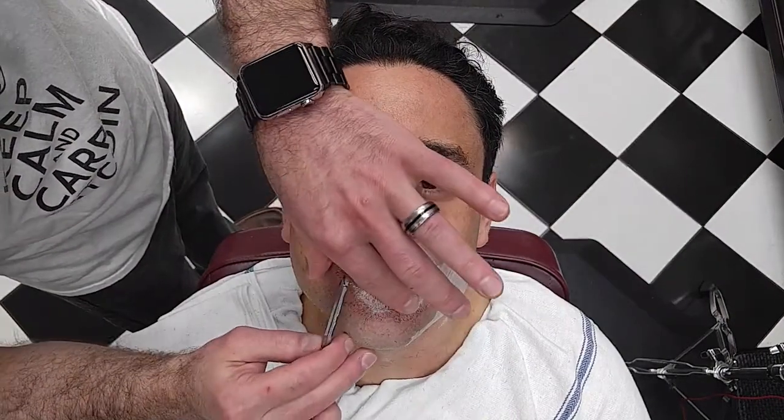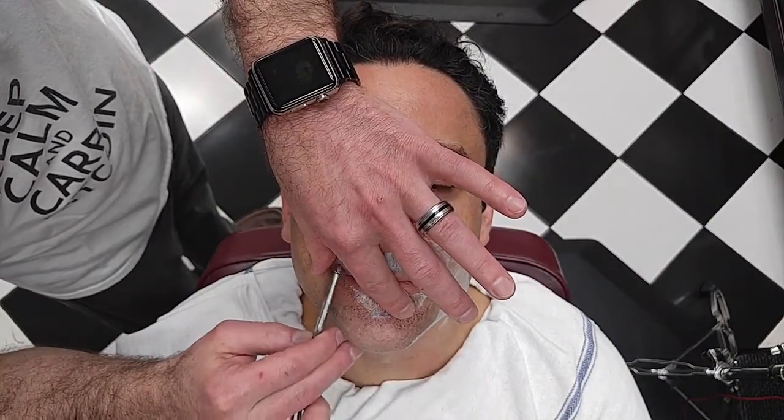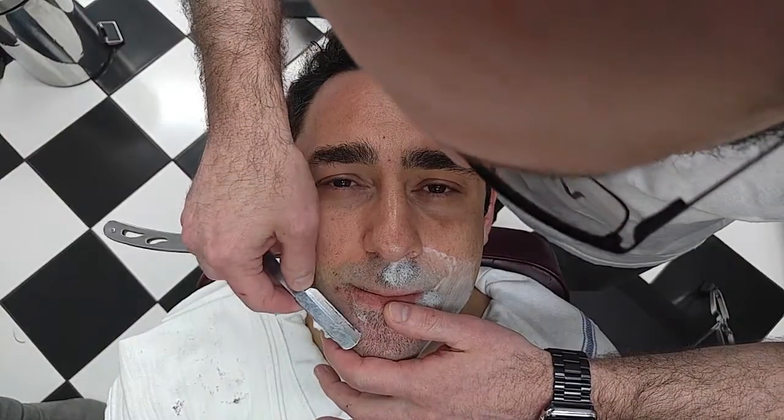Same thing that we did when we got under his nose, we're gonna do for his bottom lip area. And I'm gonna ask the client for a little help. He'll tuck it. You almost have to go against the grain in this area, otherwise you're going to get into the cleft portion of his chin. So you want to go real gentle and you want to see what it allows you to do.